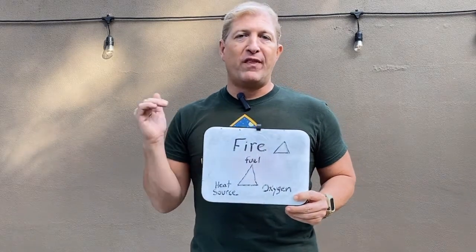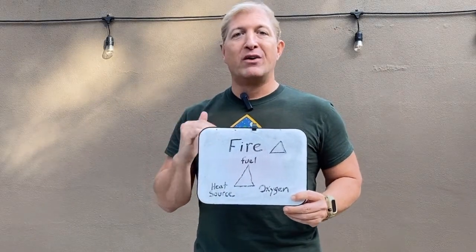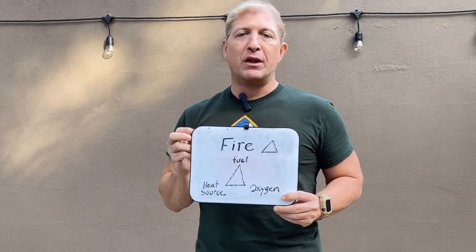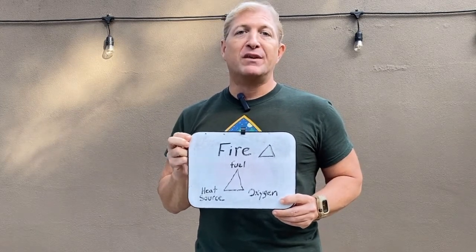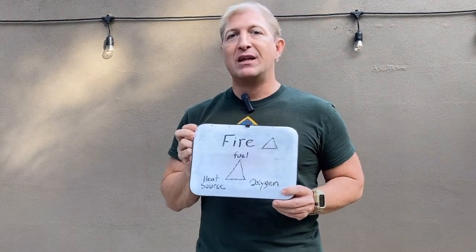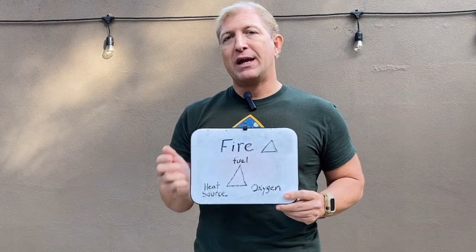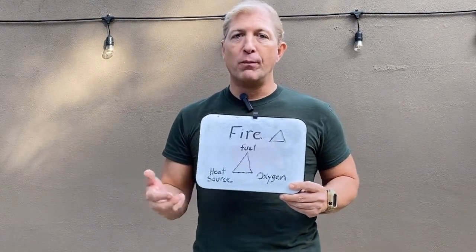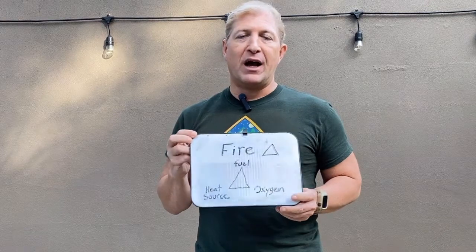As we go up to 3,000 feet, that drops from 21% down to 18 to 18.5%. At the highest point on the Appalachian Trail, you're going to get up to above 6,000 feet. Above 6,000 feet, you're dropping down to about 16% oxygen, which is going to make it harder for fire to function. So you're going to use more fuel to make a fire work at that height.